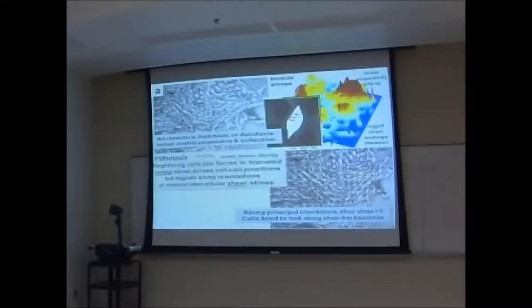So we gave it a name. It's good to give things a name. So we called it plithotaxis. That's Greek, and plith is the Greek word for crowd, swarm, or throng. And taxis means arrangement. The principle is that neighboring cells join forces to transmit normal stresses, the red arrows, across cell-cell junctions, but they migrate along orientations of minimum intercellular shear stress. So this was Dhananjay Tambe's discovery, and it's getting some attention.